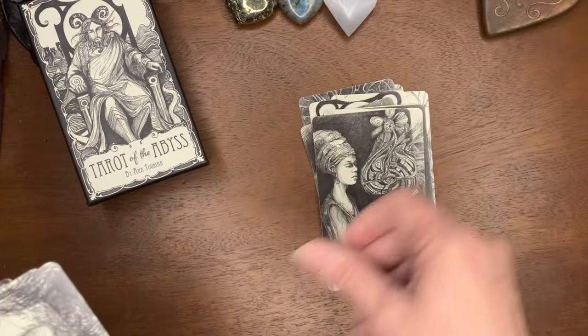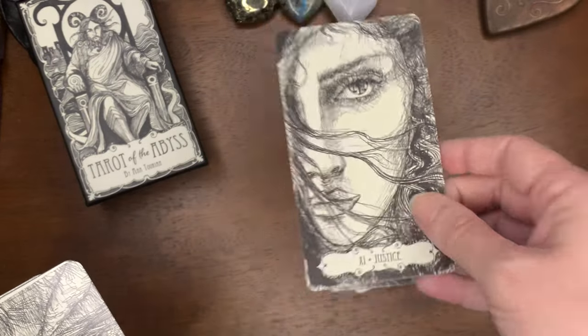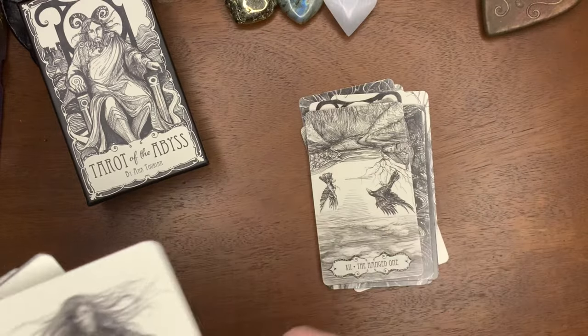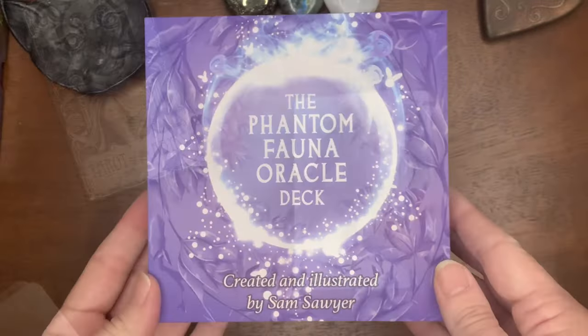All right. I'm going to stop here on this one. Otherwise, I'm going to show you all the cards. This video is going to take forever. But go check this out. Tarot of the Abyss. All right.